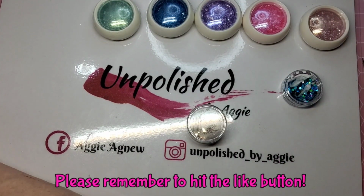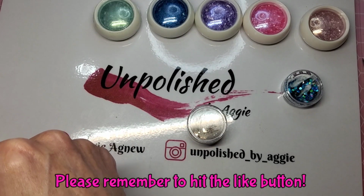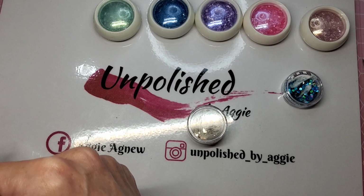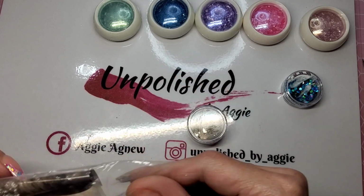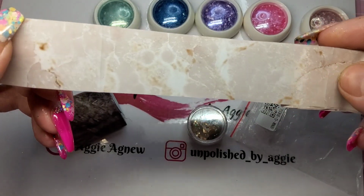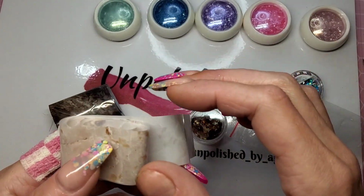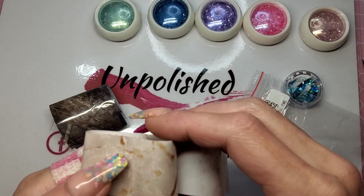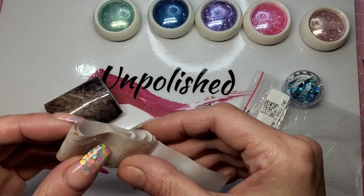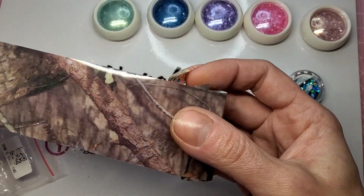Right, let's get through some of this. We've got foils. There's some more foil there, isn't there? Let's have a look at these foils. So these look like marbly ones, like kitchen work surface. They always remind me of kitchen work surface. And this one, I haven't seen this one before anywhere.